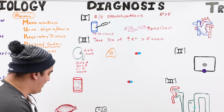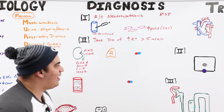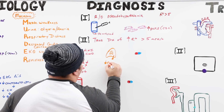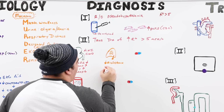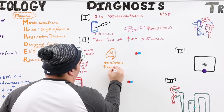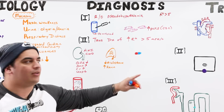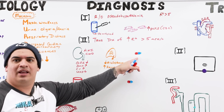What was the other one? Hypoaldosteronism, right? How do I check for hypoaldosteronism? You check the dang aldosterone level. So in a patient who has hypoaldosteronism, check to see if they have a low aldosterone level. Usually if they have a low aldosterone level, they'll also have a high renin level. So that's one of the ways to determine if it's actually coming from the adrenal cortex and it's not something else. What were the other things that affected aldosterone indirectly?